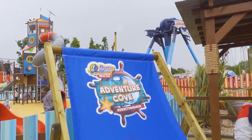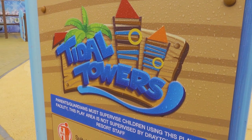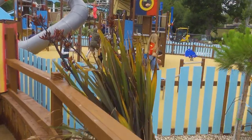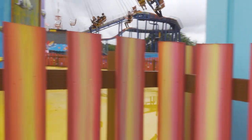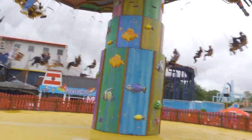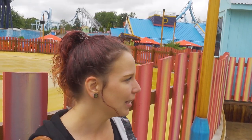I do really like these, a nice touch these are. It's great to see Tidal Towers finally open. Hello! It's looking great though, isn't it? Adventure Cove FM as well. It's got little stings in it of adverts and stuff, which is really cool. Yeah, I really like that. It just brings the whole area to life, doesn't it? I like that little touch.